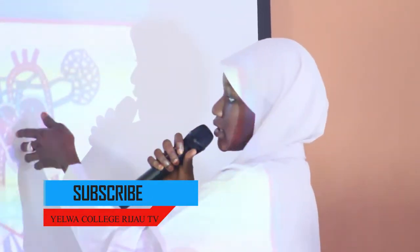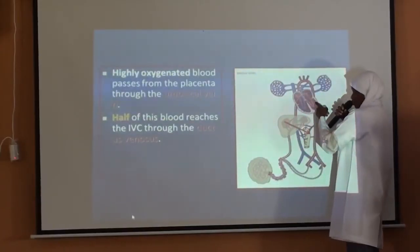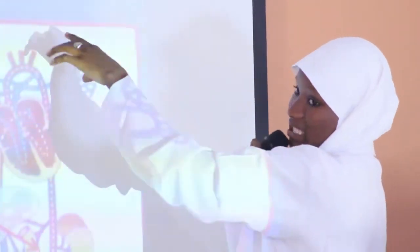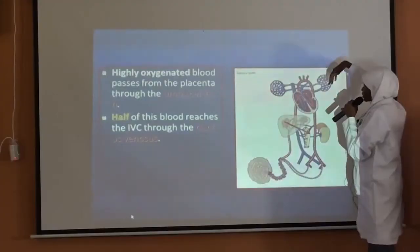There is a gap between the right atrium and the left atrium. The name of that is the foramen ovale. Through the foramen ovale, the blood enters the left atrium, from the left atrium to the left ventricle, and from the left ventricle to the ascending aorta and descending aorta. Then the circulation of oxygenated blood has occurred.